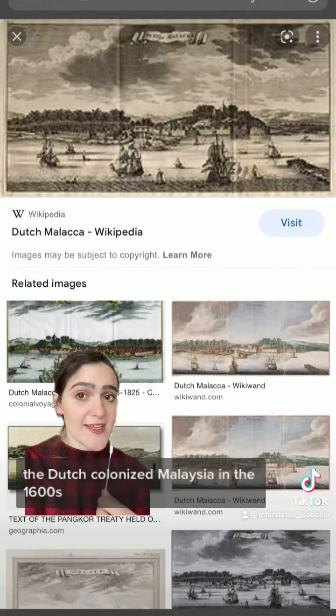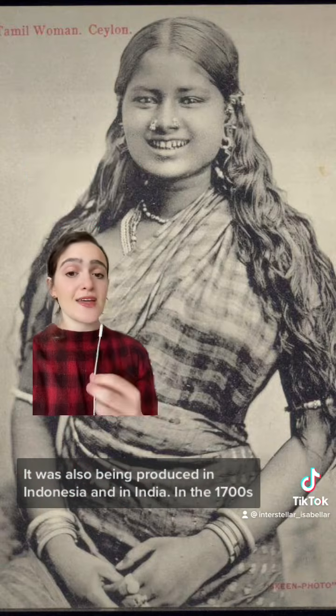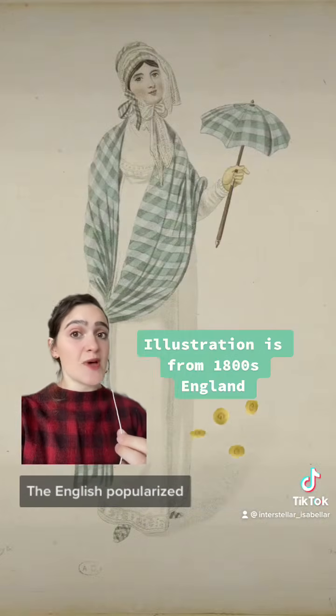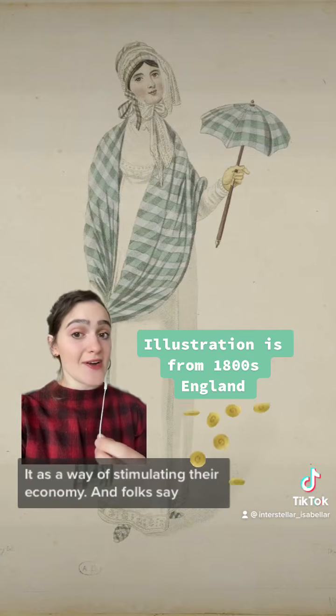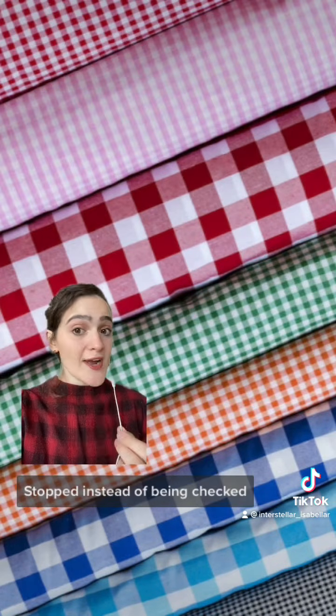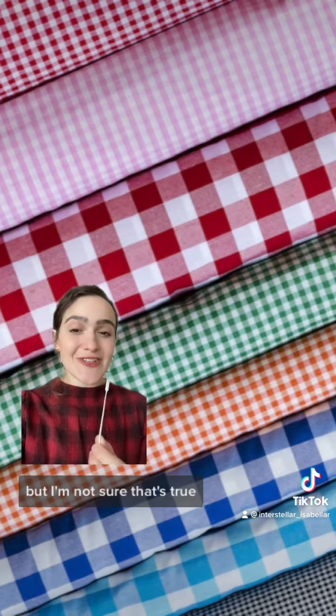The Dutch colonized Malaysia in the 1600s. It was also being produced in Indonesia and in India. In the 1700s, the English popularized it as a way of stimulating their economy. And then folks say it was influenced by tartan. This has led a lot of people to say that ganggong fabric in Malaysia was originally striped instead of being checked. But I'm not sure that's true.